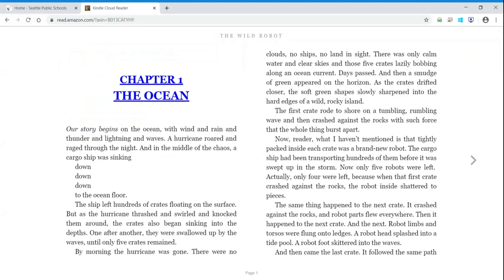Now, reader, what I haven't mentioned is that tightly packed inside each crate was a brand new robot. The cargo ship had been transporting hundreds of them before it was swept up in the storm. Now, only 5 robots were left. Actually, only 4 were left, because when that first crate crashed against the rocks, the robot inside shattered to pieces.